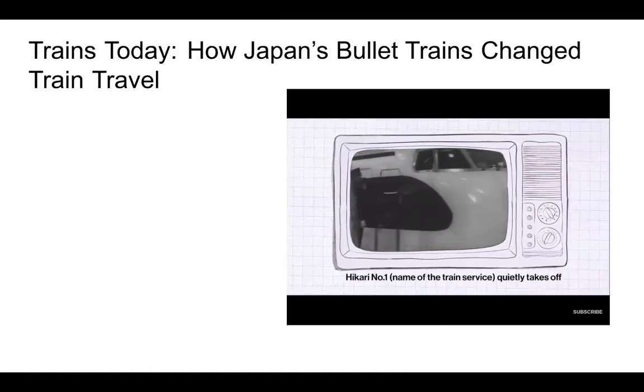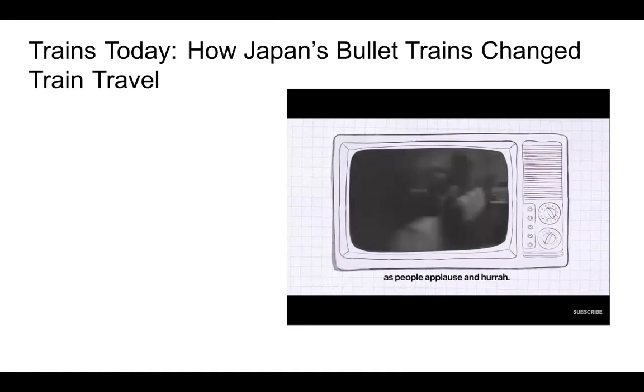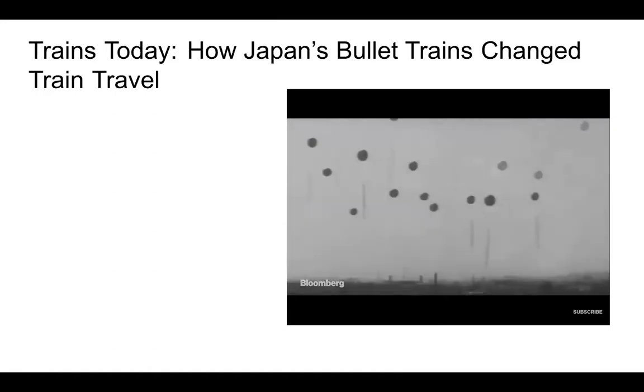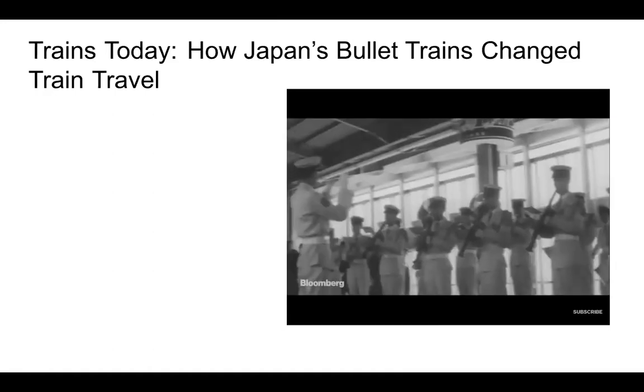10月1日午前6時、万歳と拍手に送られて東京駅を静かに滑り出す光1号。 But neither Sogo nor Shima were invited for the inauguration.